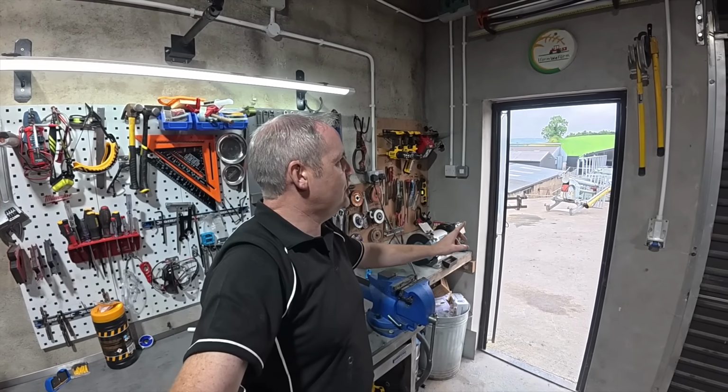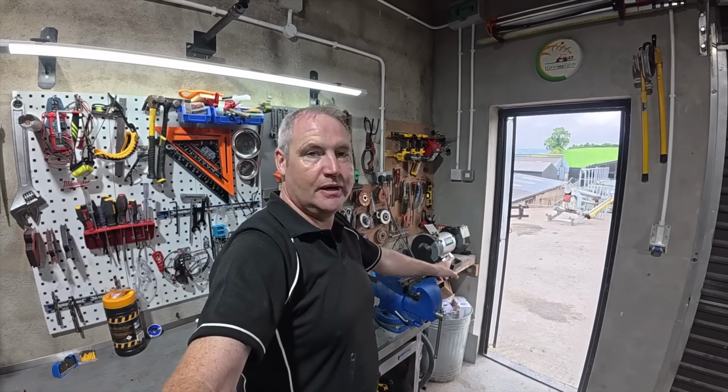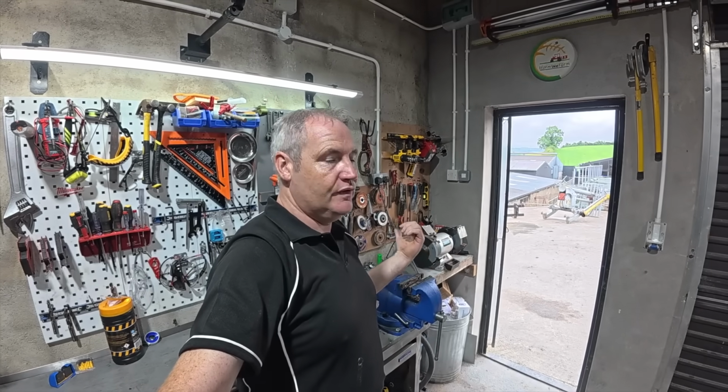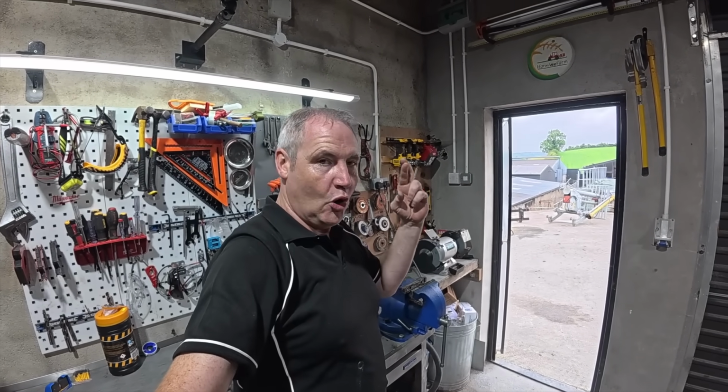Now when I stripped this yoke down, the day before I knew he was coming, I decided I'd go up to a local garage and get a compressor for it, just to have it here. We didn't know if it needed one. It could have been only a leaking pipe. That's what I was hoping was the problem.